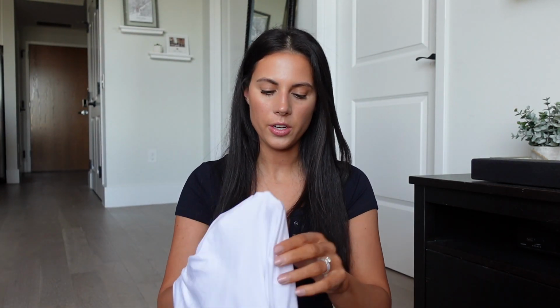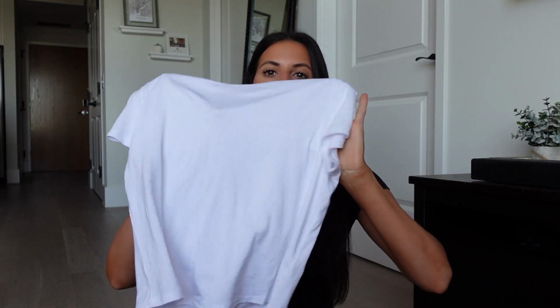And then this is kind of random, but I just got a plain white t-shirt. This is the Babaton everyday t-shirt, in a size medium. I actually have this in black and a size small. I have two of them because I bought it one year, so it's a staple black t-shirt.